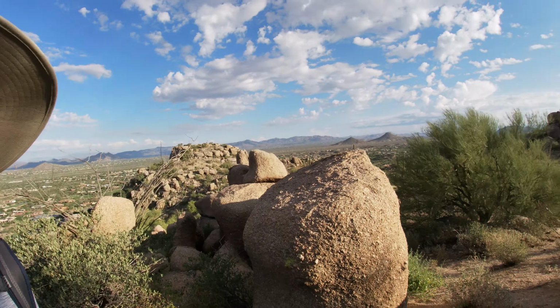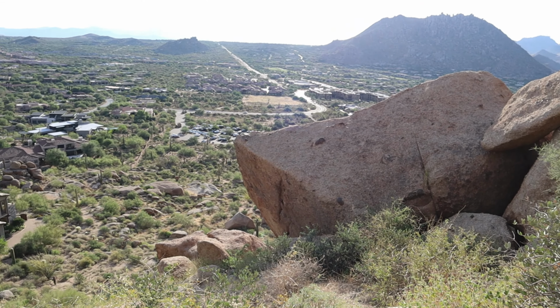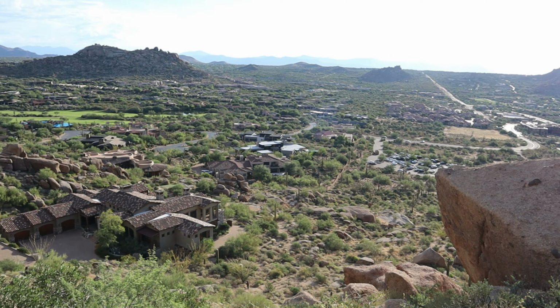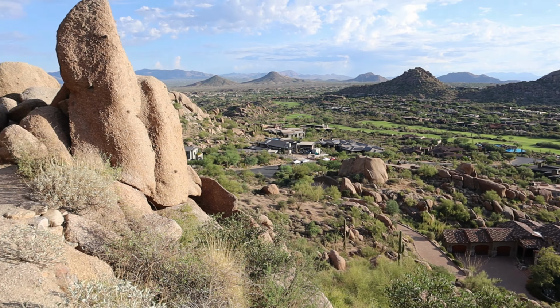Hello everyone. Today's adventure starts at Pinnacle Peak Park. This park is located about 35 minutes northeast of Phoenix Sky Harbor International Airport.